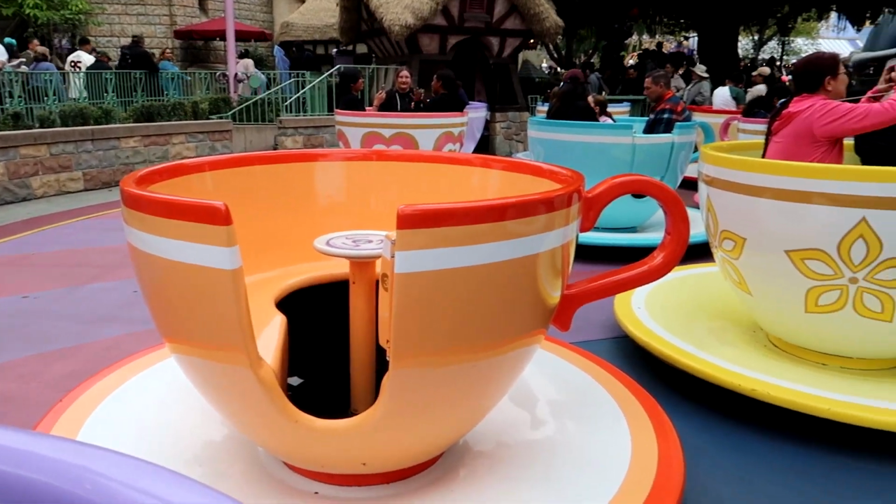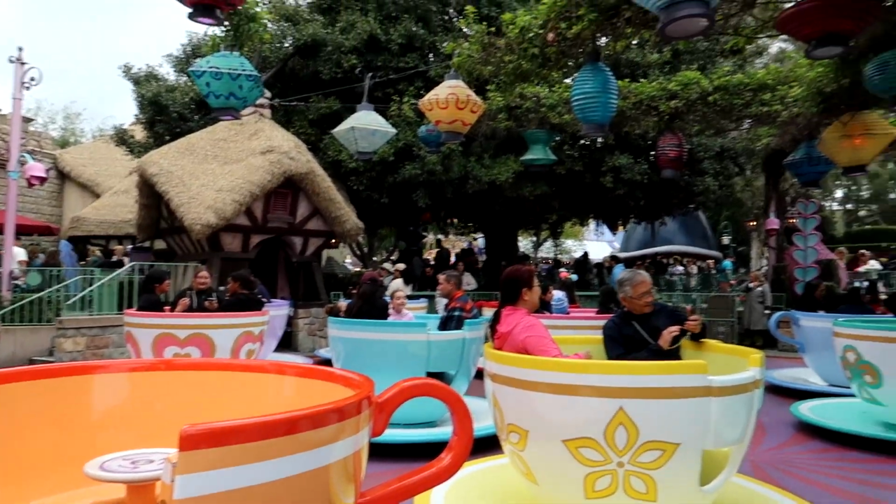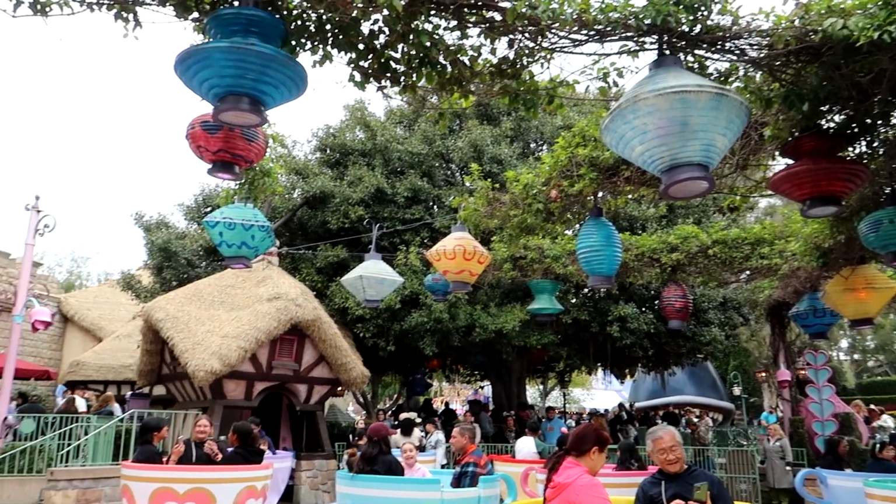Now we're on the teacups. It's very exciting. Yes, and we also have the purple teacup. Doing a lot more rides in between than I thought we would. It's great. We're doing it. It's good during the day too. I think night is the best, but it's still good during the day.